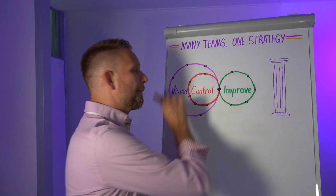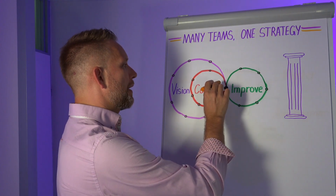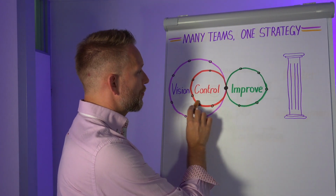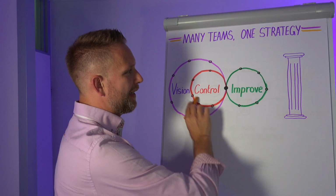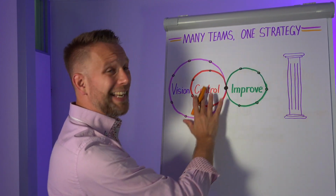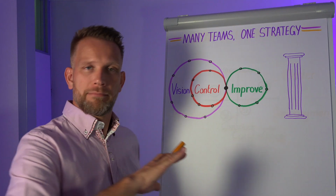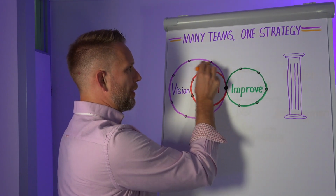And we get back to my favorite infinite loop. The infinite loop is around a standard. So these are performance and input standards. We control it. We keep the standard on the level, but we also improve. And like this, we go into infinity of improving and then making sure that we sustain that improvement by controlling current best performances.